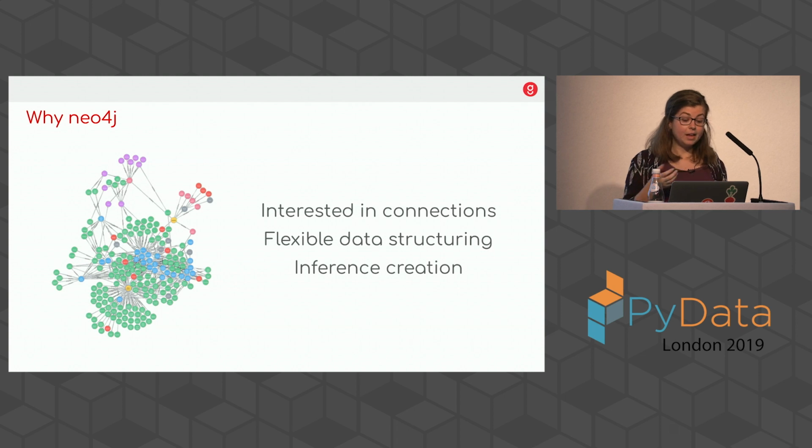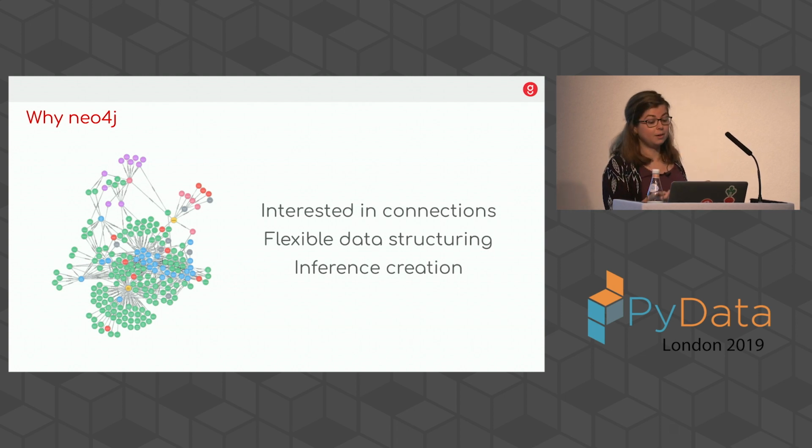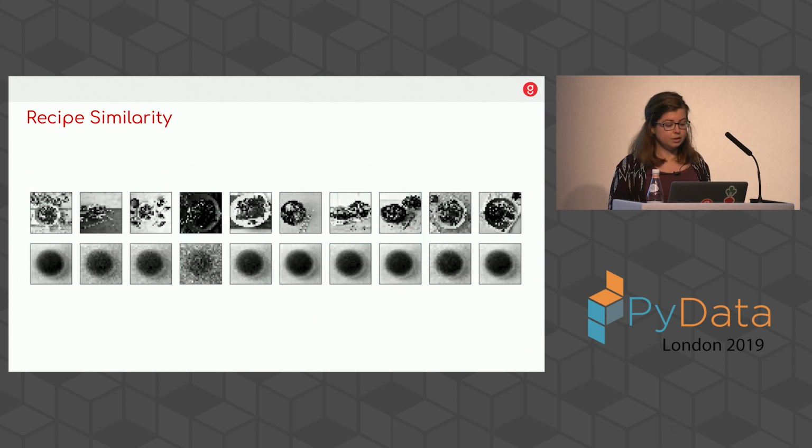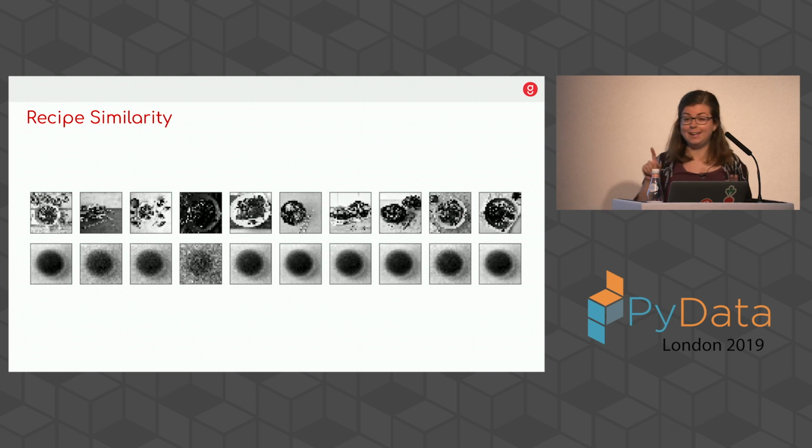And thirdly, it's really easy to create inferences, so we can say, okay, if a recipe has ingredient chili flakes, then we can very easily give it the attribute spicy. And it's really easy to connect to Python and to learn Cypher, which is their querying language. So this is a little bit of why we chose to go down this route. And also, this is just a really quick aside, so please don't ask me any questions on this, because it was a super quick side project that some of my team did.